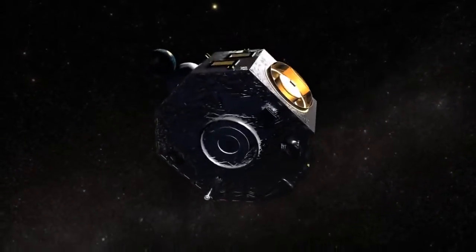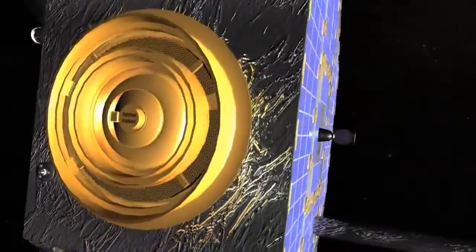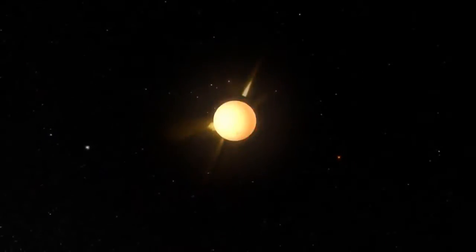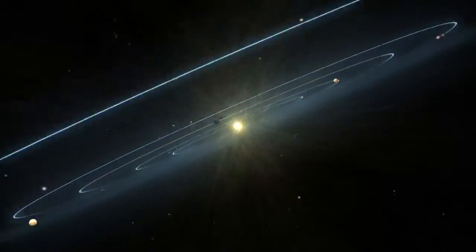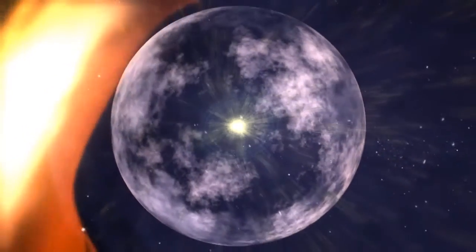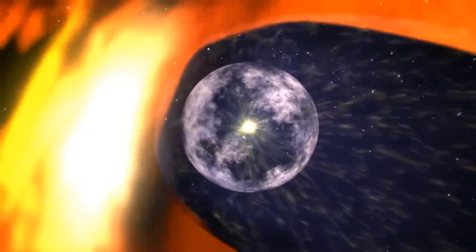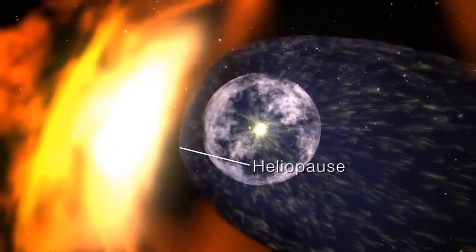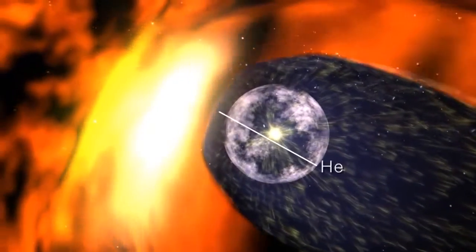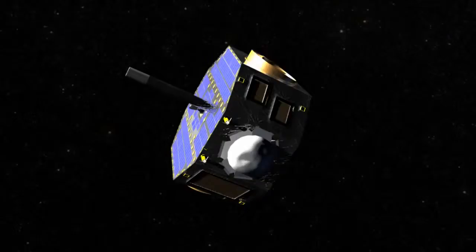The Interstellar Boundary Explorer, or IBEX, spacecraft is unique in NASA's heliophysics fleet. Instead of studying the face of the Sun, IBEX looks at the very edge of the Sun's reach, starting at about 8 billion miles away. The region begins with the termination shock, where the solar wind abruptly slows down. It ends with the heliopause, the boundary between the solar wind and interstellar space. Between the two is the heliosheath, a teardrop-shaped region sculpted by the pressure of the interstellar medium.